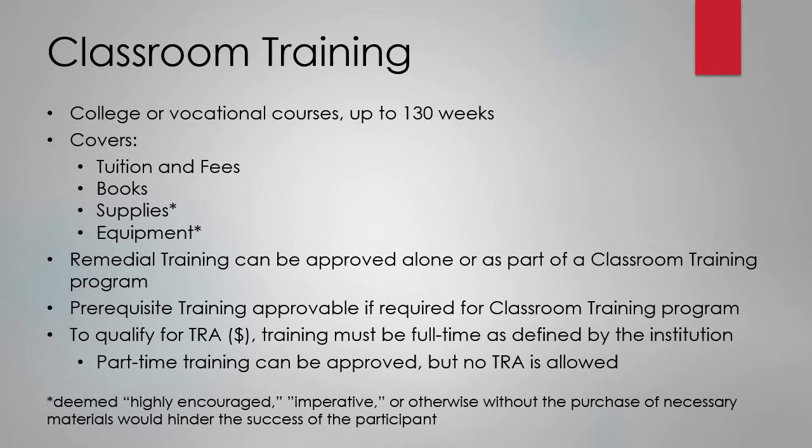Classroom training can be college or vocational courses, prerequisite training approval if required for classroom training program. Remedial training can be approved as well, alone or as part of classroom training programs. The TAA program covers 100% of tuition, fees, books, supplies, and equipment that is necessary to be successful with completing the approved classroom training.